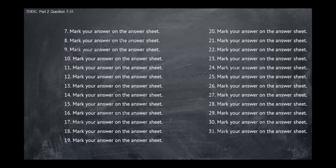Number 11. Will the seminar be a full day or a half day? A. I haven't received the schedule yet. B. The third door on the left. C. Why was it moved?